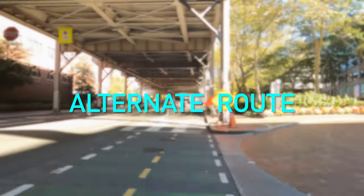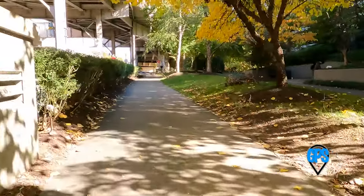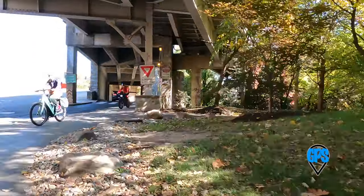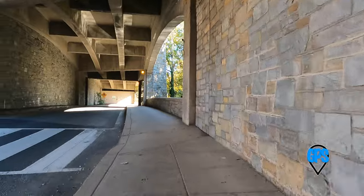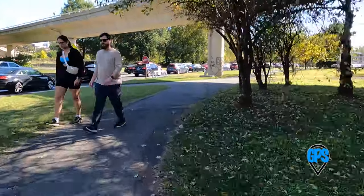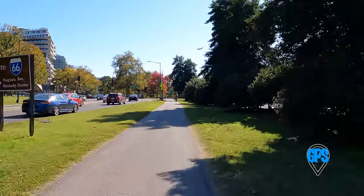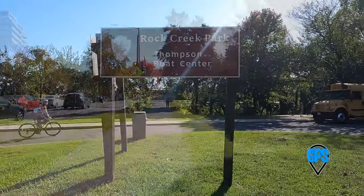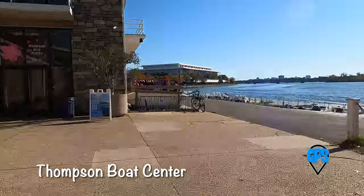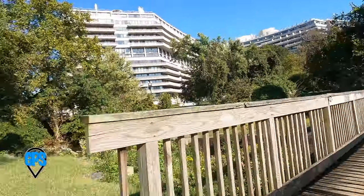There is an alternate route. In case you missed the turn, keep going. Instead of turning right at 30th Street, bear left across the crosswalk and follow the path to the Rock Creek Trail. Turn right at the Thompson Boat Center sign and bear left across the bridge. Carefully pass the boat center, over the footbridge at the tide lock, and you have arrived at the Mile Zero marker.